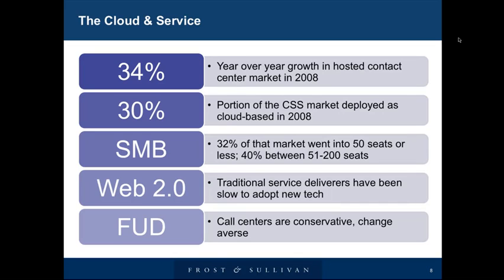But not all contact center functions are being taken off-site into the cloud at the same rate. And this is where we start to see some of the differences between smaller companies and their larger cousins. You look at one of the most important software applications, for example, the one that we call CSS, or Customer Support Software. We found that already almost a third of new deployments in that area are going in as cloud-based.